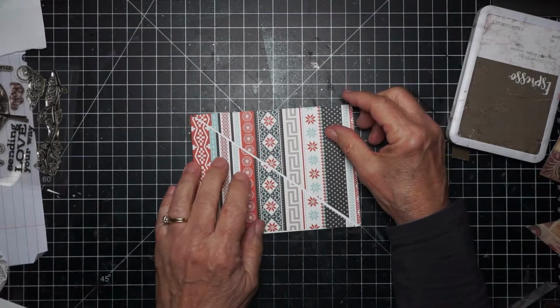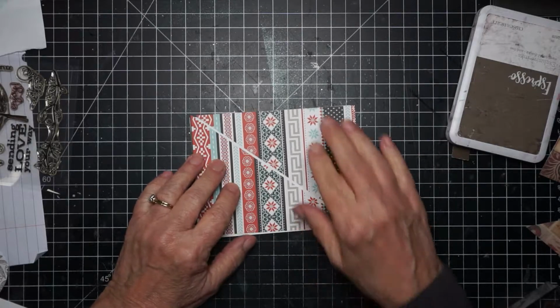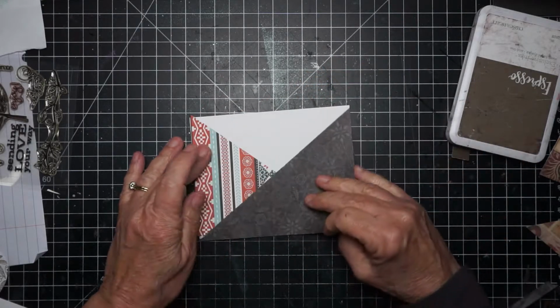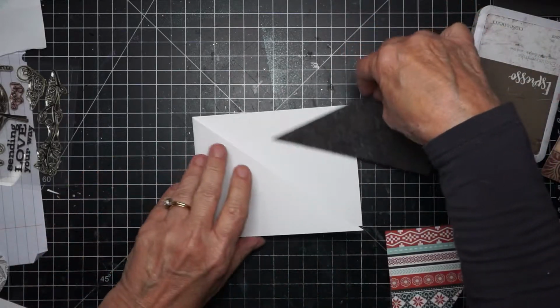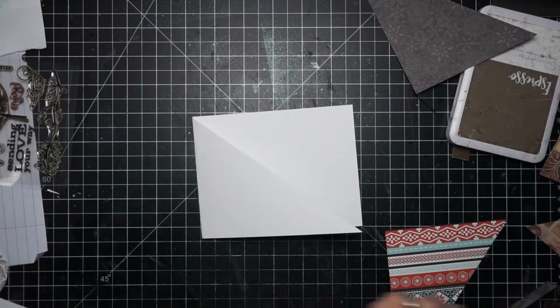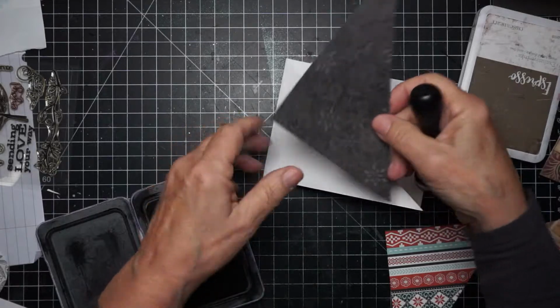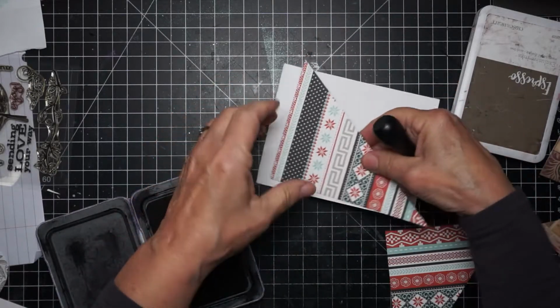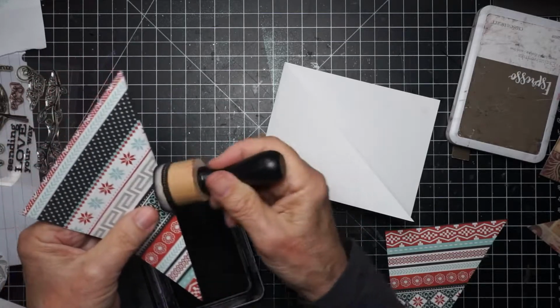I saw this on Dawn's stamping spot just the other day, and I thought it was so clever. This is what I wanted to do on the show the other night, but then I thought, no, this is bad mojo. You can't do that. You can't do it when you're not 100% sure, and I wasn't. So we're going to go ahead, give a little ink up.